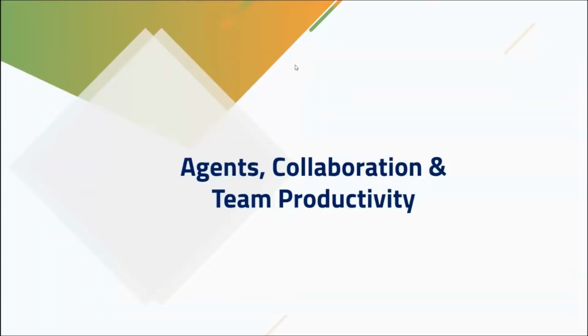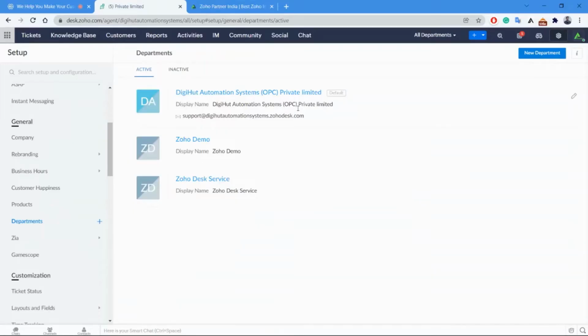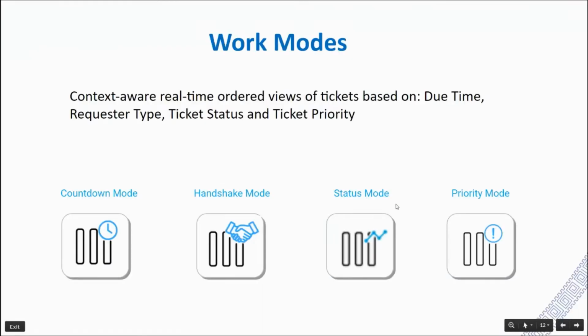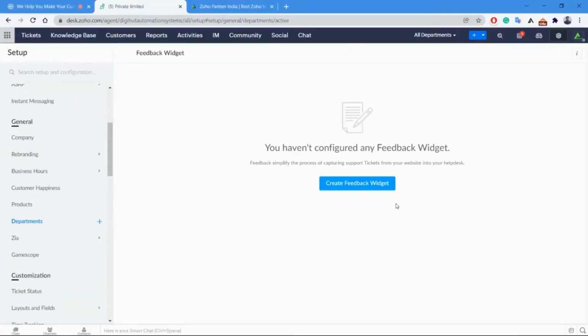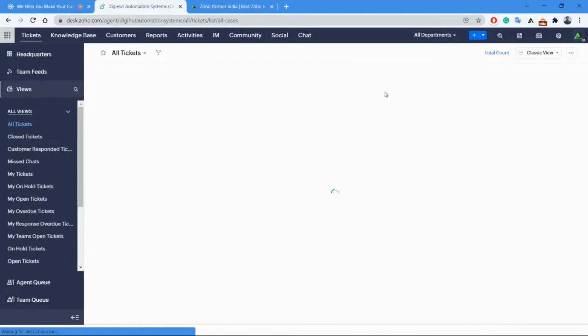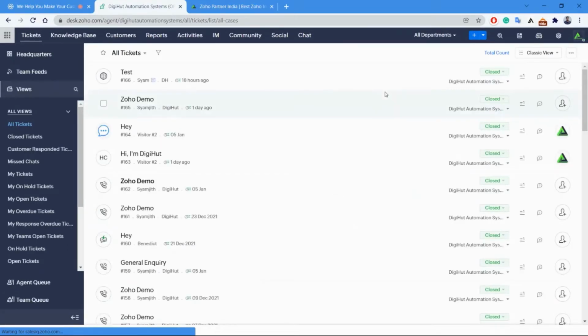And then we have the agent collaboration and team productivity on Zoho Desk. So I'll be talking about that. For that, Zoho Desk offers an immense view of the tickets that you're receiving from multiple channels and multiple sources. So how exactly you can manage the tickets, how user-friendly it is, or how flexible it is for a common user to manage these things. As I said in the beginning, this is the new redesigned view. You can call it Zoho Desk 2.0, the redesigned UI for this particular tickets module.